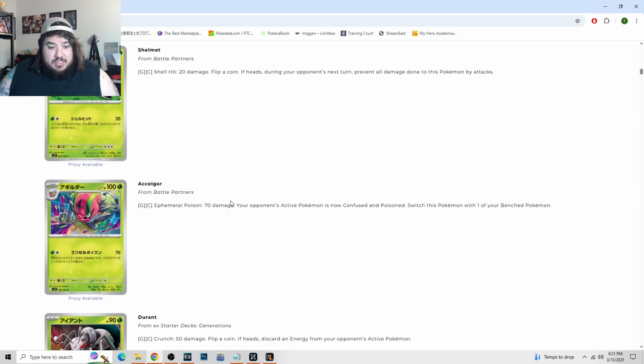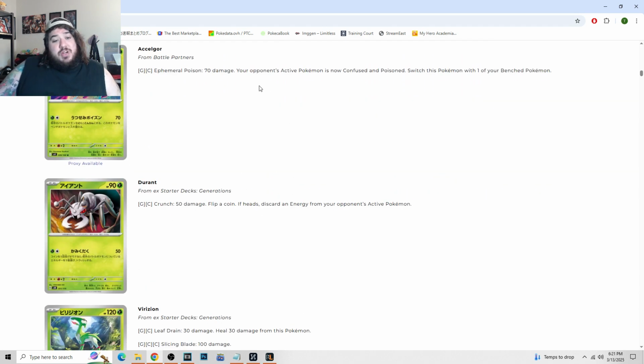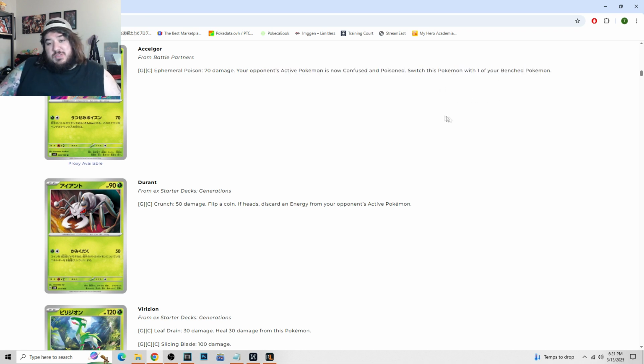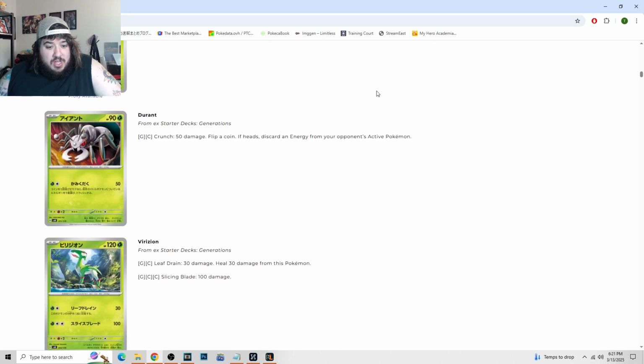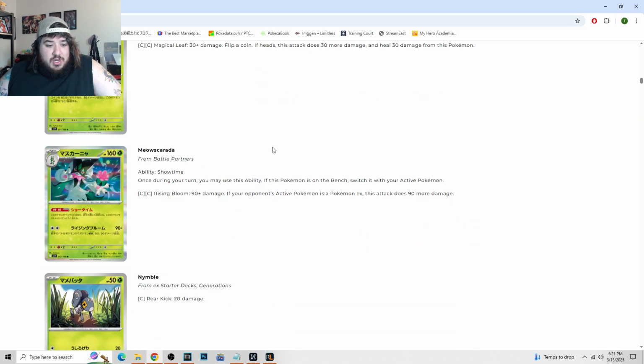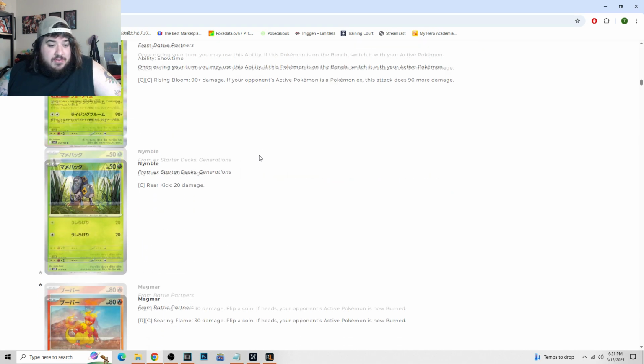There is, let's see, a Sigilyph. Oh, it's actually pretty neat. So there was a Sigilyph that kind of did this effect. Your opponent's active Pokemon is now confused and poisoned. Switches with one of your bench Pokemon. It wasn't confused and poisoned, it was paralyzed. So not the same, but still pretty cool. And then you switch to, I don't know, deck and cover Sigilyph, for those who are wondering. Durant. We're gonna discard some energies. There's a Virizion. It's pretty cool. Sprigatito, Floragato, Meowscarada. This one was on your bench with your active. Okay.